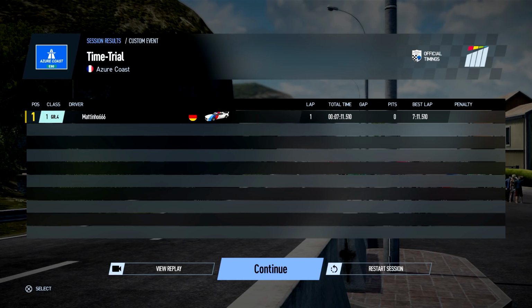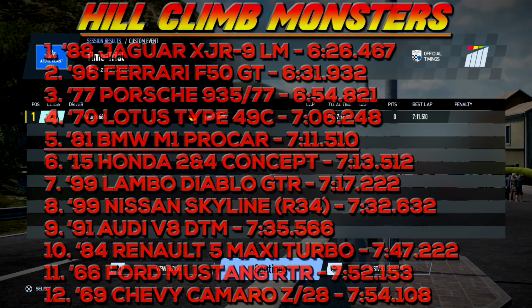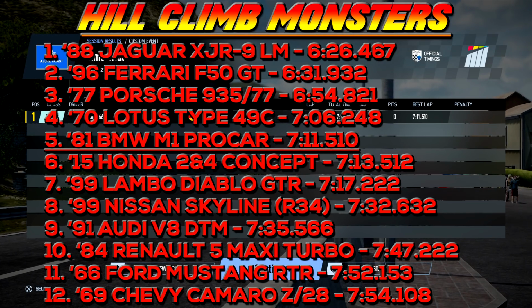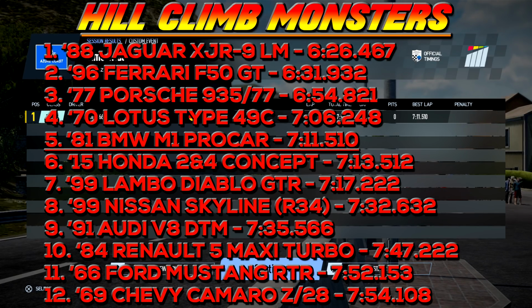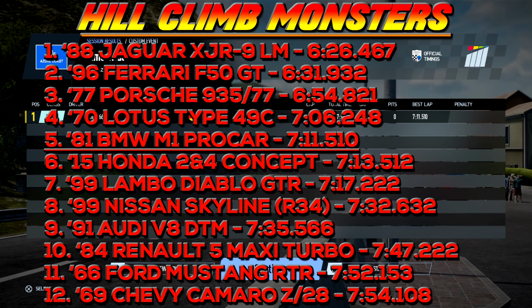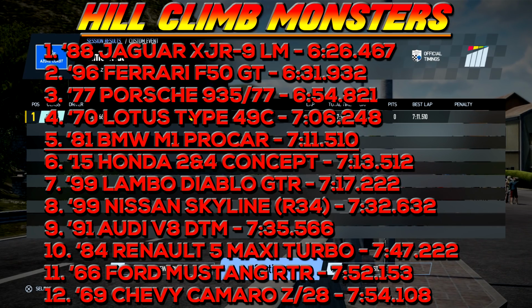Which means not only has it beaten the Lamborghini, but it's also beaten the Honda 2 and 4 concept, which I think is absolutely brilliant. It was probably never going to beat the Lotus, but for a car that's nearly 40 years old now, that's an incredibly impressive time. It really is, and it just tells you how good this car is. If you haven't driven it yet, I highly suggest you do.